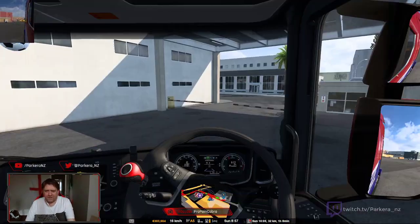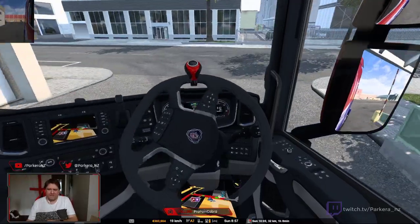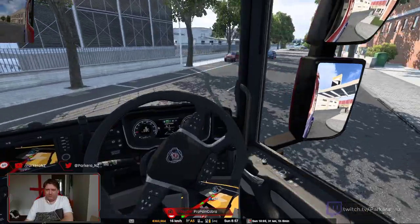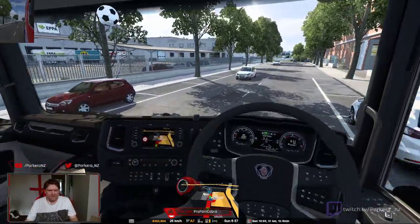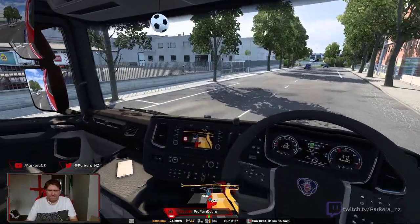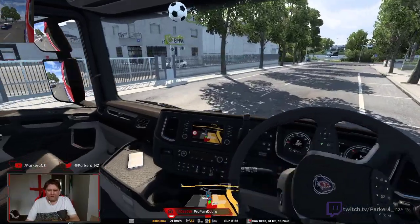So we'll just get stuck in now. Right, I am enjoying Iberia. I'm enjoying the DLC as well. We are just going to have a look at our next business here, turn left, which is EPP. We'll just have a quick squiz in here for you folks.